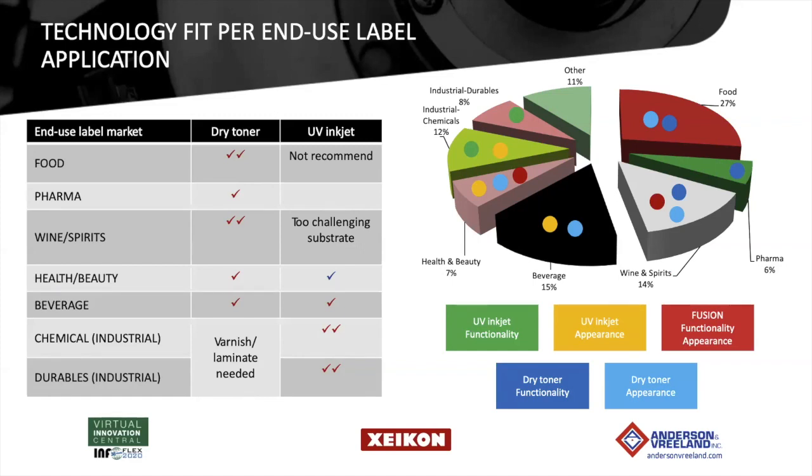And when it comes to that, we want to look at it and say, okay, is it an application where it's going to be food contact? If it is, it tells us right away we need to make sure that we're cognizant of that. We have FDA compliant toners and recyclability applications, things like that. We want to make sure we're providing the right solution.